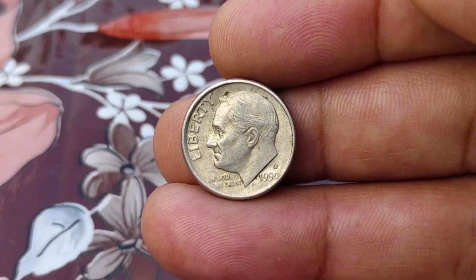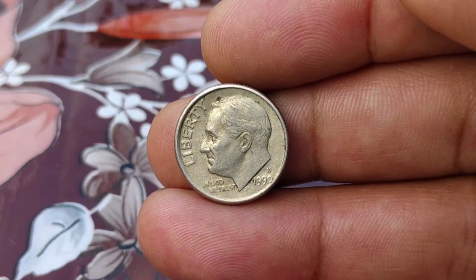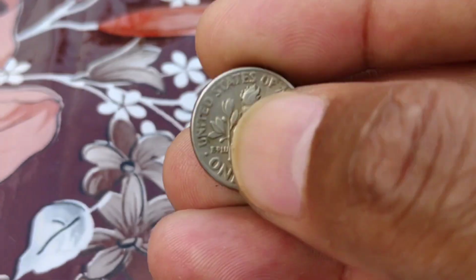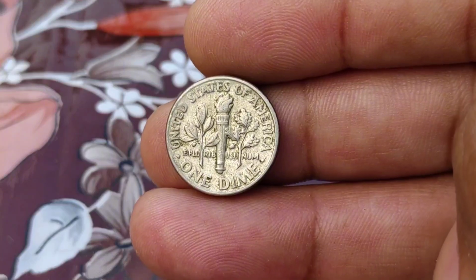So, there you have it, the story of the 1990 D Roosevelt dime. This coin could make you rich. Certain examples can command impressive prices. Have you checked your pocket change lately? You might be holding a hidden treasure.